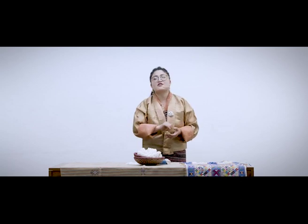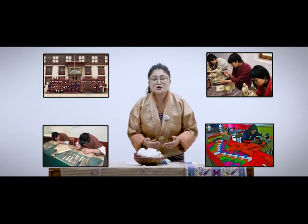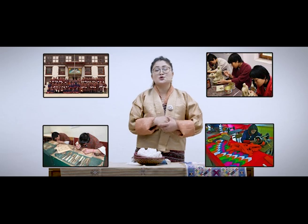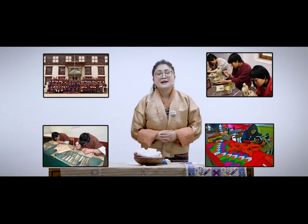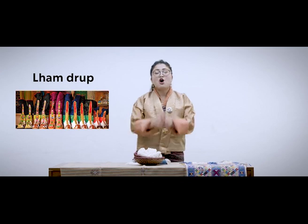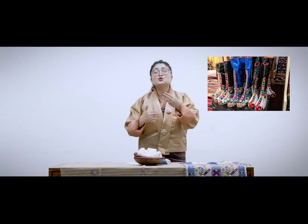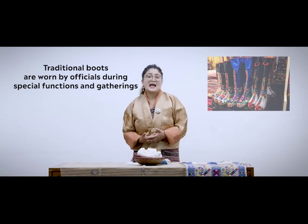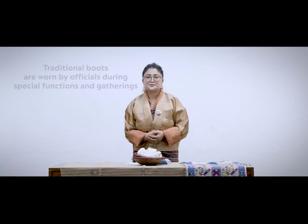Now, as I told you, because of the School of 13 Arts and Crafts, or Zorig Chusum, they're able to give this practice to many children, many students who want to learn this skill. Then second, Hamdrup or the Tholham. Tholham is an important part of our officials because the officials have different colors of Tholham according to the ranks they have. The Tholhams are worn by officials on the festivals and on occasions.